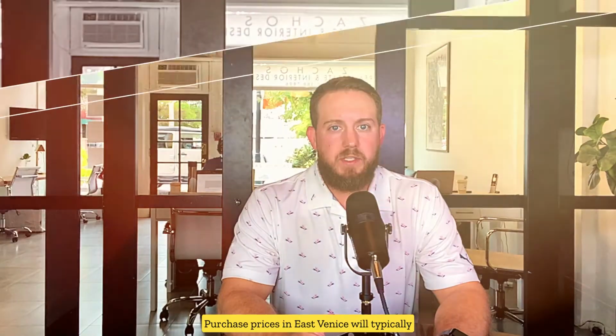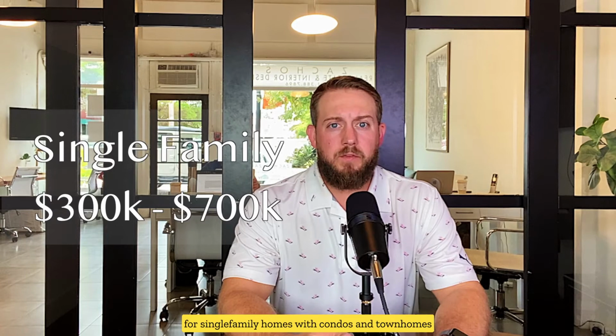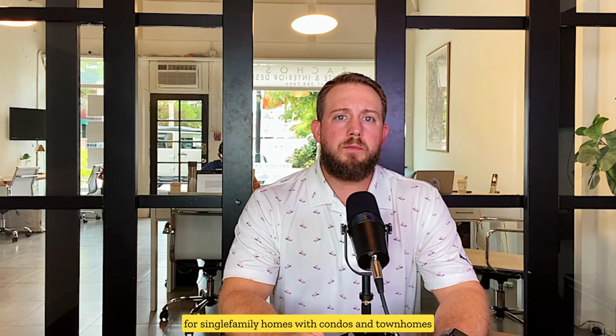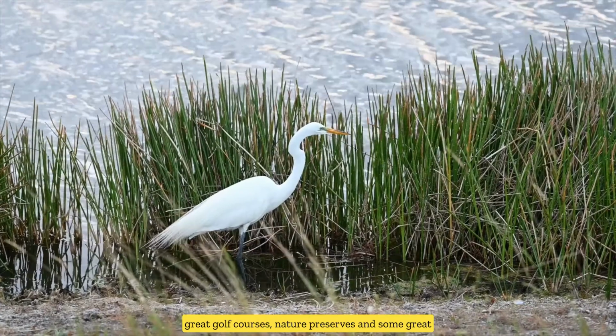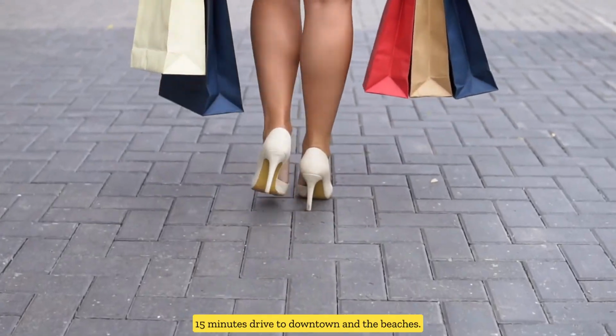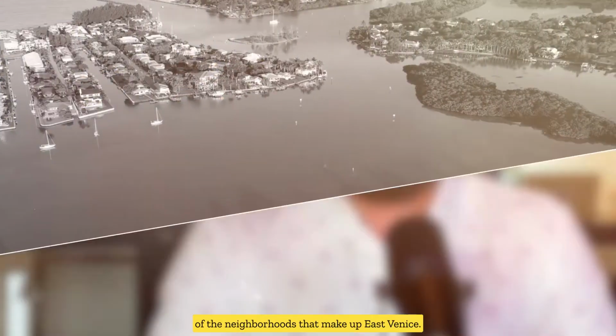Purchase prices in East Venice will typically range from $300,000 up to about $700,000 for single-family homes, with condos and townhomes available in the $200,000 range. In East Venice, you can find everything from great golf courses, nature preserves, and some great shopping, all while being a quick 10 to 15 minute drive to downtown and the beaches. So let's take a look at a few of the neighborhoods that make up East Venice.